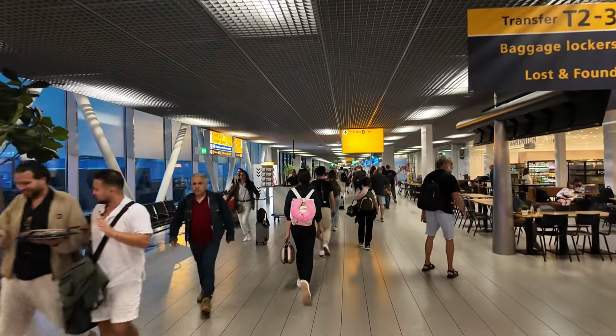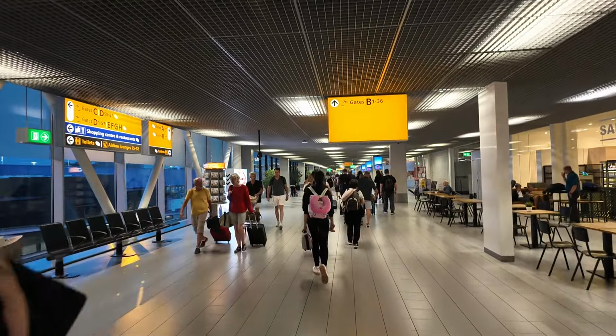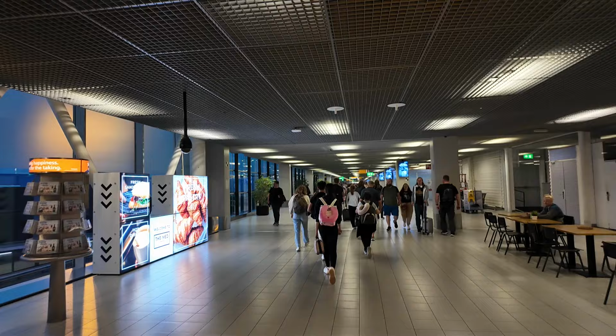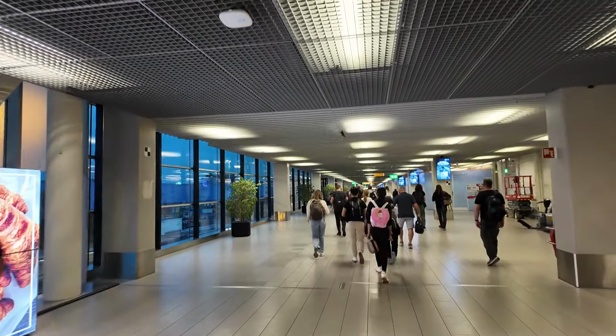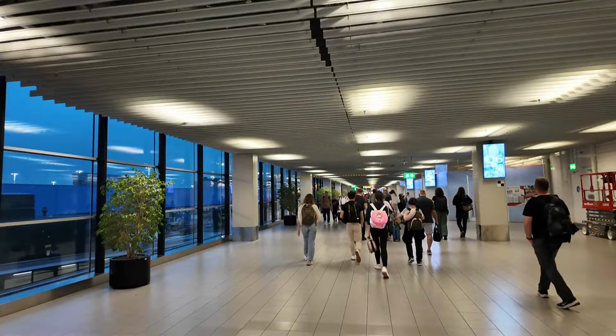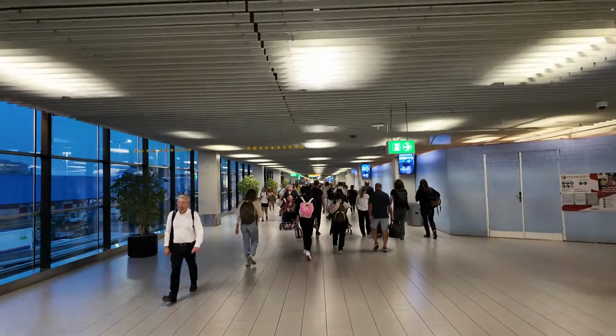It's quite a busy place. Lots of people in a hurry, wanting to get to their gates as fast as possible, but passport queues not too bad in the evening time. I can tell you though, in the morning time, you can be waiting an hour in a terrible queue with a lot of very stressed people. But yeah, very busy airport here.